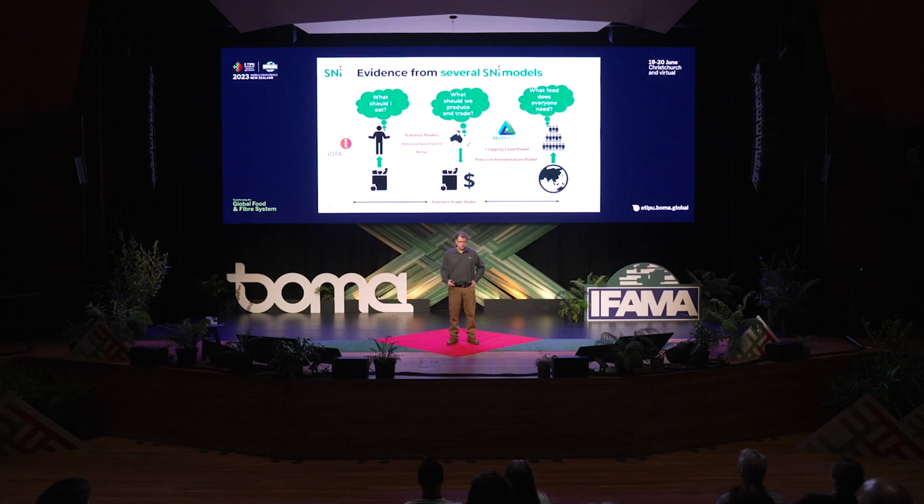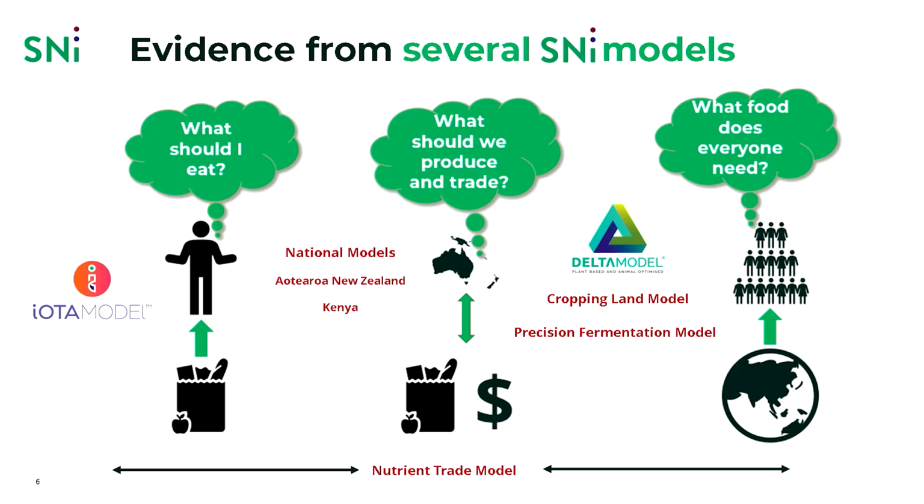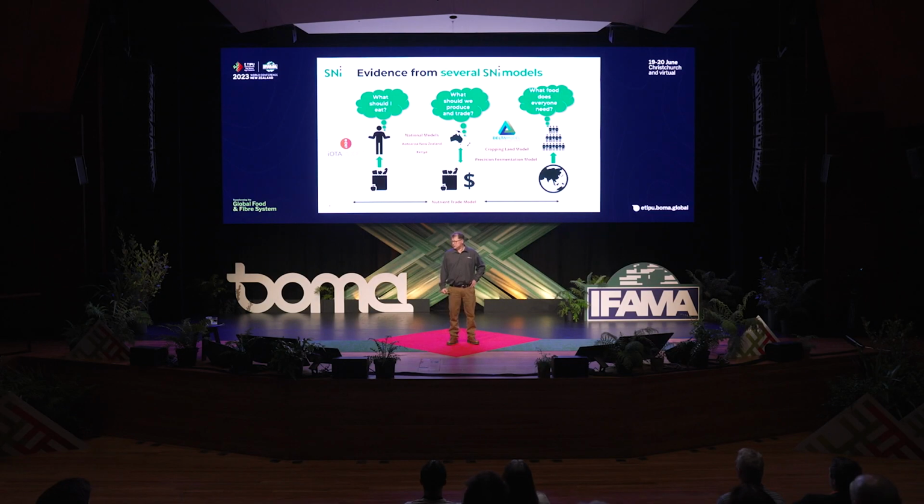So that's the Delta model. We've updated that recently in that we now have inside that a cropping model. And what that does is it looks at all the land on the planet that can be used for growing food, okay? Which is different from all the land on the planet because not all of it can be used to grow plant foods. And later on this year, we're going to have another little model come out as part of it, which is about precision fermentation. So it models the resources needed to use alternatives to produce foods, such as the fermentation of dairy proteins.